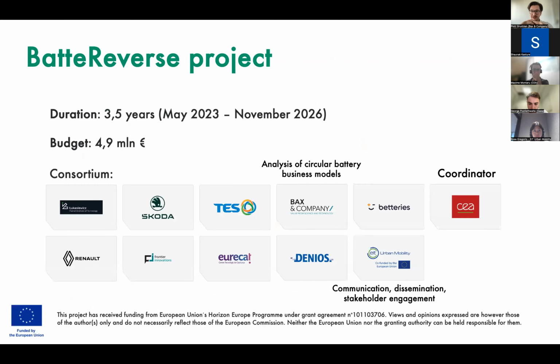The project that we are representing with Rose is called the BatteReverse project. It's a European funded project, and it has quite many partners. It's going to last 3.5 years with a budget of 5 million euros. Together with partners like Skoda, Renault, Tesan, which is a recycler, and research partners like CEA, which is the coordinator of our project, we are planning to work on the challenges I presented to you before to help increase the efficiency of those processes.